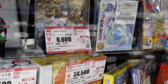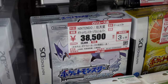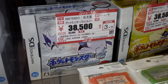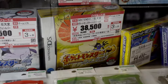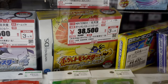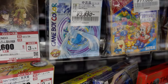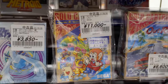6,600 yen. Some really pricey Pokemons with the Pokemon Walker, nonetheless. They look very clean. The boxes don't look to have any kind of damage at all, but we've got Pokemon Soul Silver, and it comes with the Pokemon Walker. They've got Heart Gold, and it also comes with the Pokemon Walker, but these are really beautiful boxes. I don't see any damage on the corners at all. We've got Pokemon Silver for the Game Boy Color, 3,800, very affordable price.